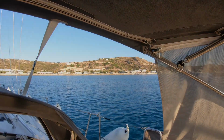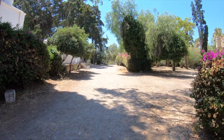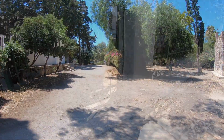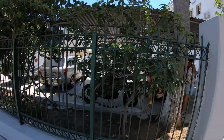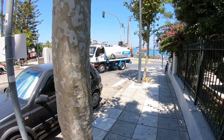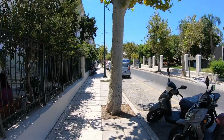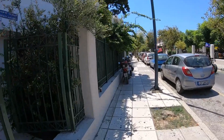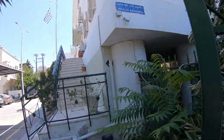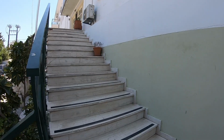Right, let's get on. Back in Kos town after God knows how many years, and guess what? We're going to go and see the Coast Guard man. And we're back again. Side entrance, just behind the gullets. Go and get our transit logs stamped. This must be a complete waste of time for these guys. All this paperwork, just creating jobs. Oh, hey ho. Up the stairs and away we go. See if we get arrested this time.